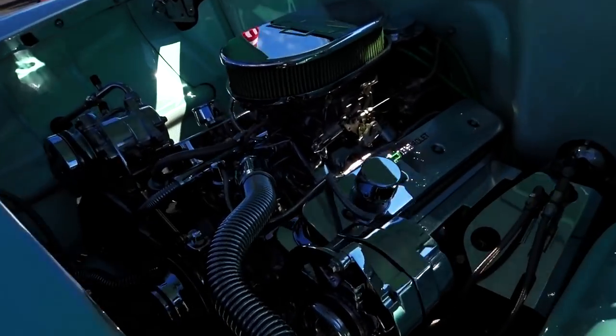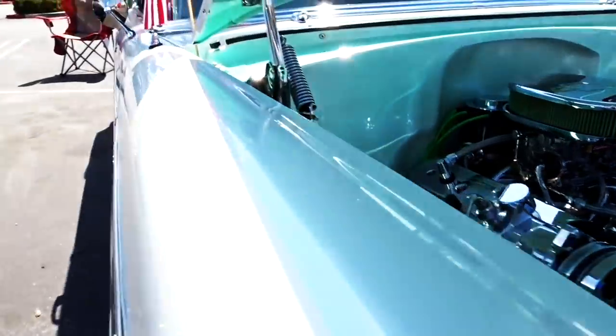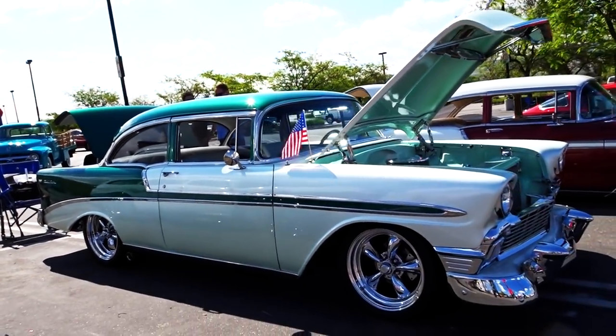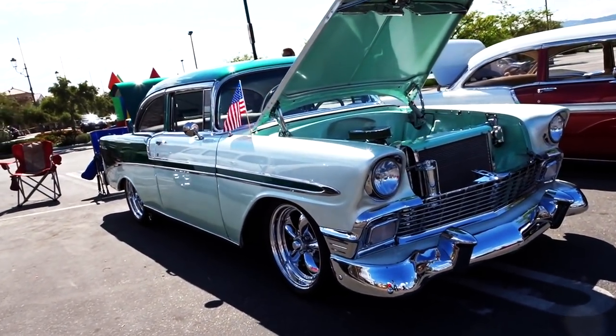It wasn't in great shape at the time, but we spent some time with it, did the engine compartment, did a few things, and turned it into what it is. I really like the car. It's a driver. We go places. We went to Bakersfield. We just came back from Santa Barbara last weekend. That's awesome. It's a good daily driver.